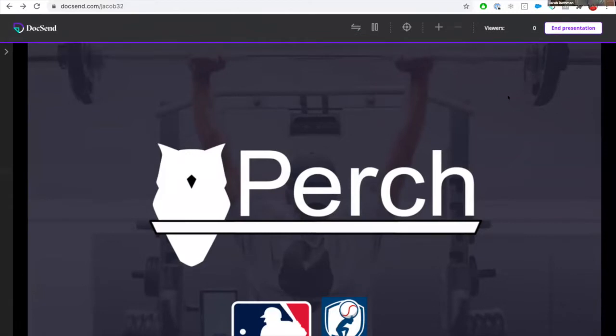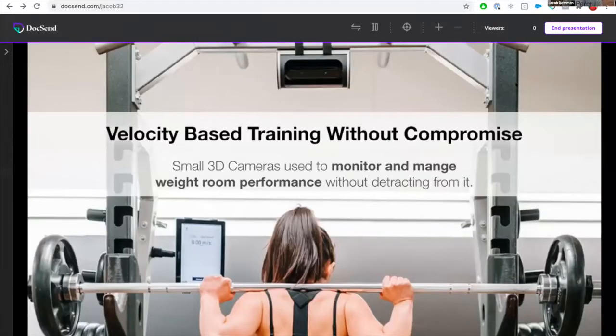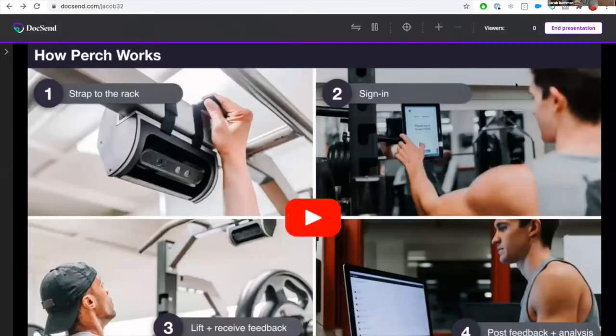My name is Nika Ouellette. Again, I'm from Perch. I'm the head of sports science here. So Perch, we are a velocity-based training device without compromise. We have small 3D cameras that are used to monitor and manage weight room performance without detracting from it. Essentially, it's super simple, super easy, super seamless. Basically, it's a camera that straps to the top of the weight rack. You'll sign in on the tablet, and then you'll lift and receive that immediate and objective feedback.